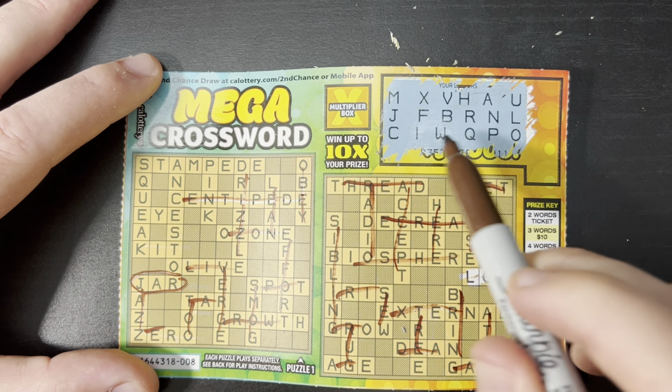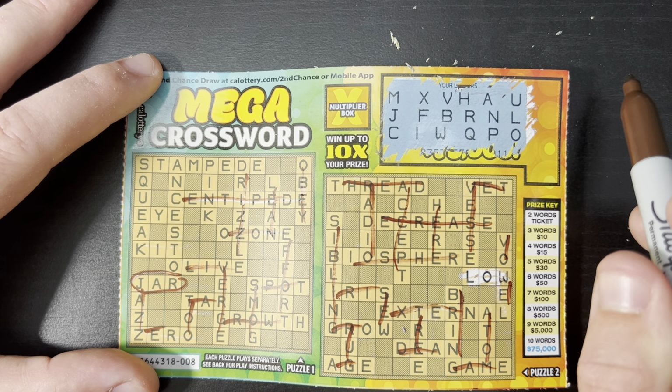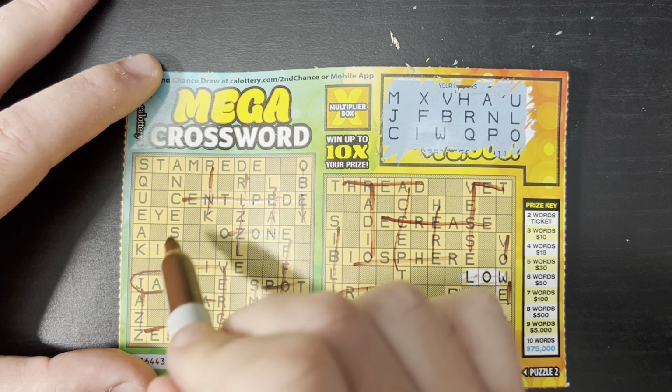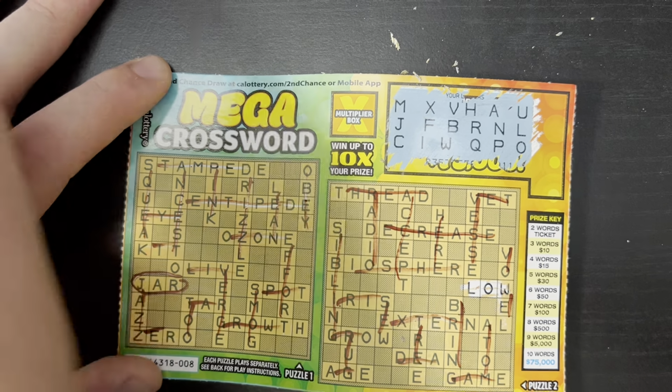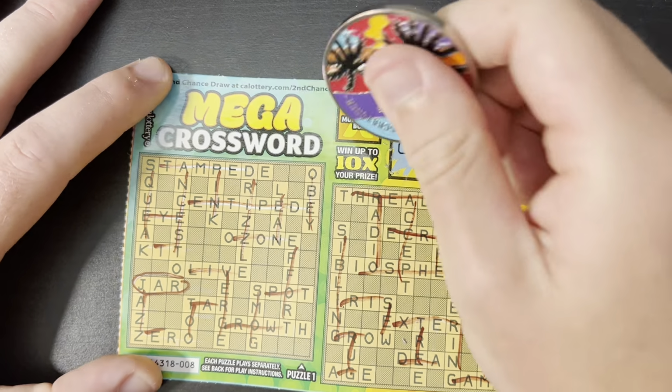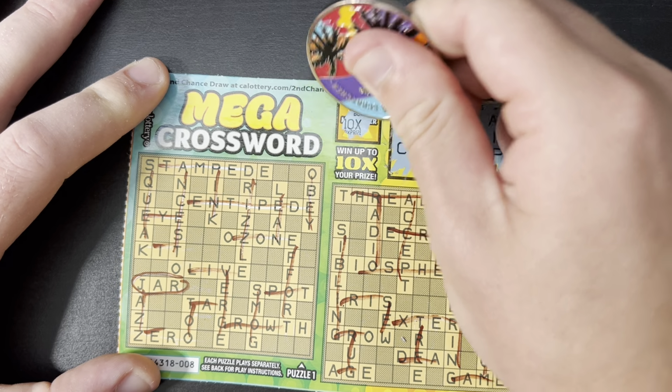Olive, no E. Ozone, no E. Pink, P-I-N, no K. Andy, nothing on our first ticket, number 8, for a 10X. All righty, moving right along.